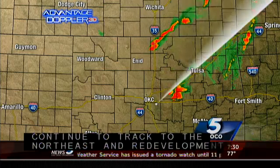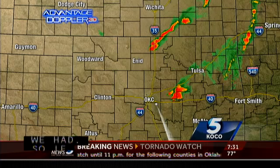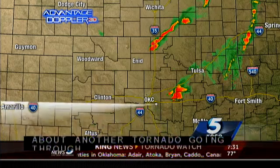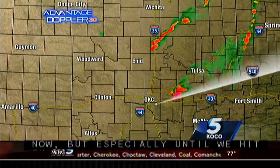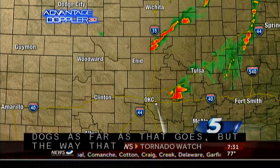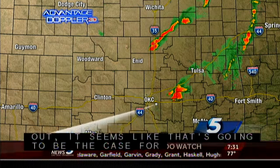So if you're viewing us in Oklahoma City and you're worried about another tornado going through, we think that possibility is very low right now, but especially until we hit sunset. I don't want to call off the dogs as far as that goes, but the way that the day has played out, it seems like that's going to be the case for most of our viewing area. And we had mentioned the potential for one or two strong tornadoes. That's exactly what we've seen.